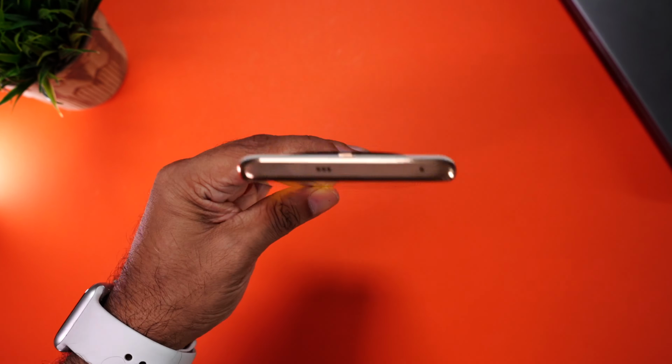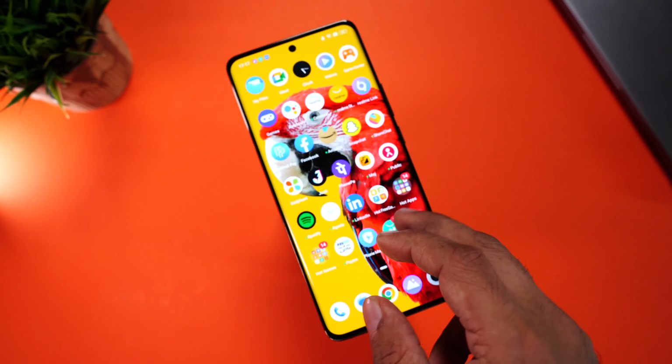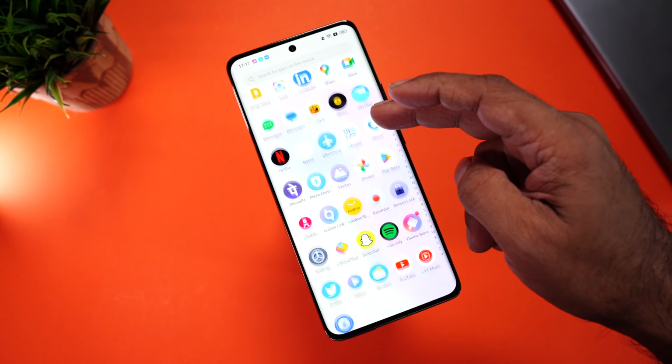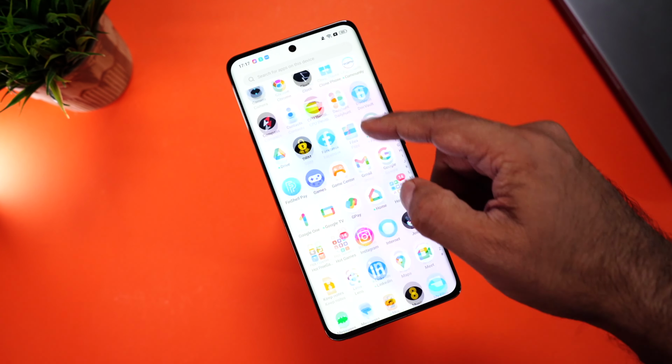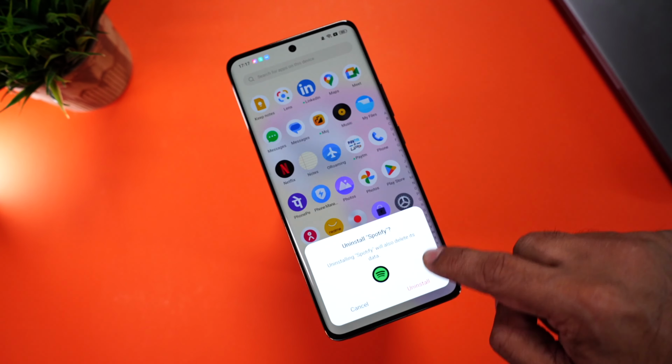Anyway, moving to the OS and the interface. It's running the latest Android 13 with Realme UI 4. First look at it and you see tons of bloatware apps. Just look at that. But the saving grace is you can delete everything that you don't need. Think of it this way.